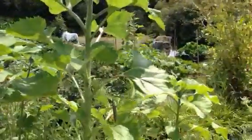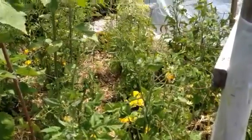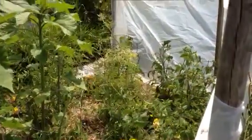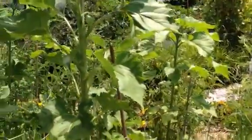Some sunflowers in here up against the sky. Mine have not started flowering yet. Some of the neighbors' gardens are flowering and almost going to seed already, so I think too much fertilizer makes them bolt. But anyway, the tomatoes are doing good.